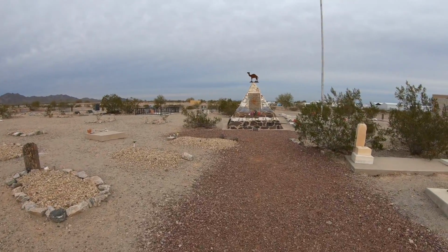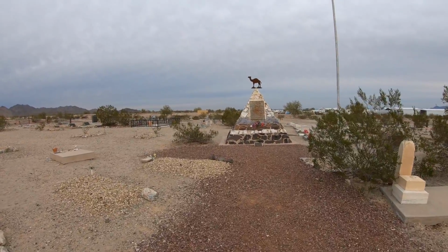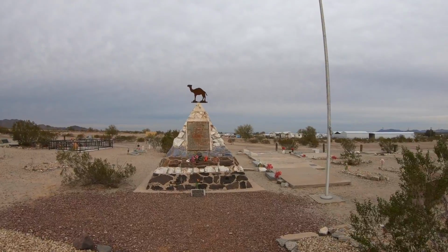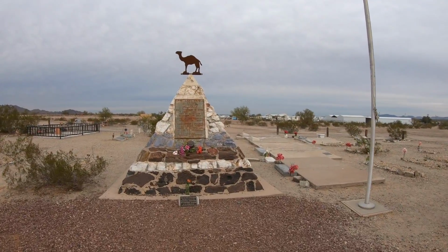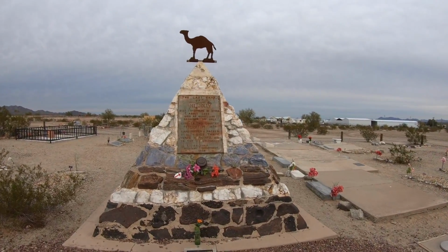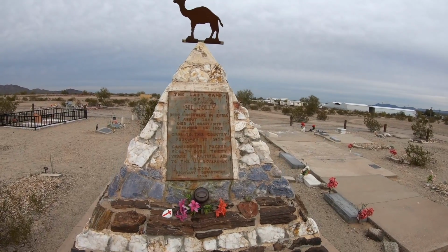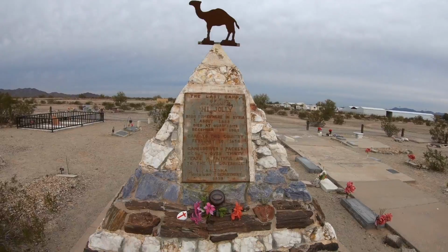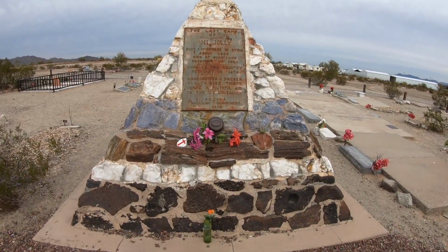And they got a pathway, and it is phenomenal how many people stop here. I mean, absolutely phenomenal. And just not RVers. I mean, people off the interstate. A lot of them like to check out the National Historic Sites, and this is definitely one of them.